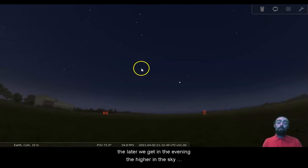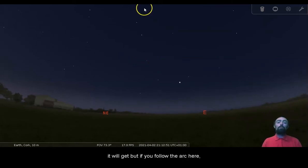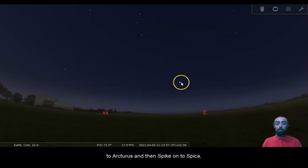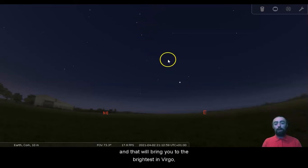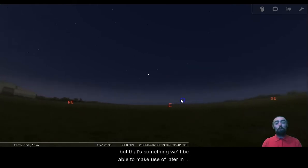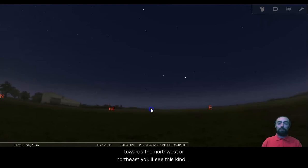The later we get in the evening, the higher in the sky it will get, but if you follow the arc here, this curve on the plough, it will bring you down to Arcturus. So there is a little rhyme: arc to Arcturus, and then spike on to Spica, and that will bring you to the brightest star in Virgo, which is still under the horizon. But that's something we'll be able to make use of later in the year.